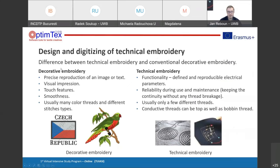Probably most of you are textile experts or textile engineers or will be textile engineers, so you probably know decorative embroidery very well. The most important thing for decorative embroidery is to make the textile reproduction of some image or text on the textile substrate. So it means to bring some visual impression, which is usually colorful, nice to look at, and also has good touch features and a smooth surface. To be visibly nice, it usually uses many color threads and also different stitching types. So you are able to produce such kind of text or pictures, as you can see there in the left picture.